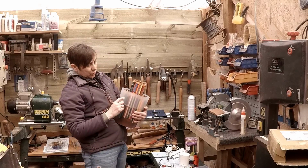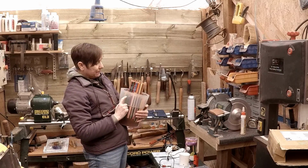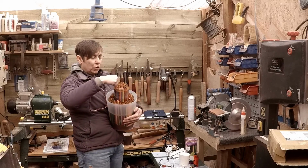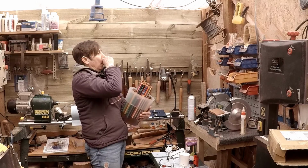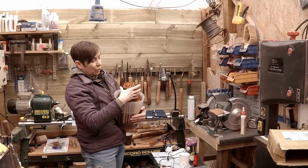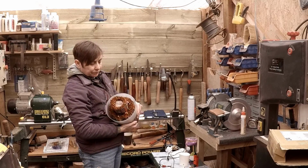So today I'm going to top that up, probably only to about there, and I just want to try and get the top. I'll put sellotape around there to hopefully hold the resin in.